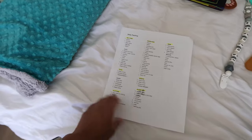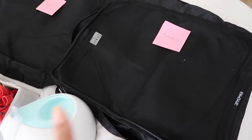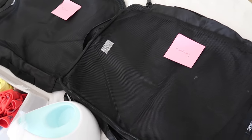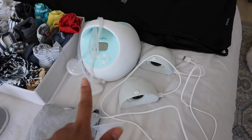Oh wait, I have one more packing cube. I forgot to mention this because it's not for the baby. This is my pumping packing cube. So I'm going to see if my Spectra will fit in here.